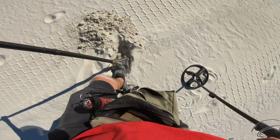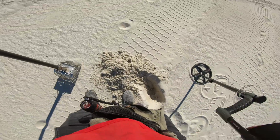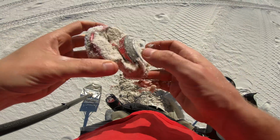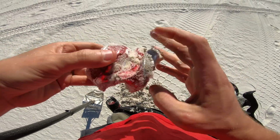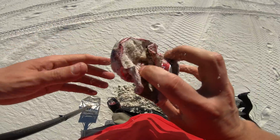This thing is massive in here, I think. I don't know if I'm gonna be able to get it. I see. That's pretty common for your beachgoers, man. They like to bury their soda cans and beer cans out here. So anyways, another little karma point there.